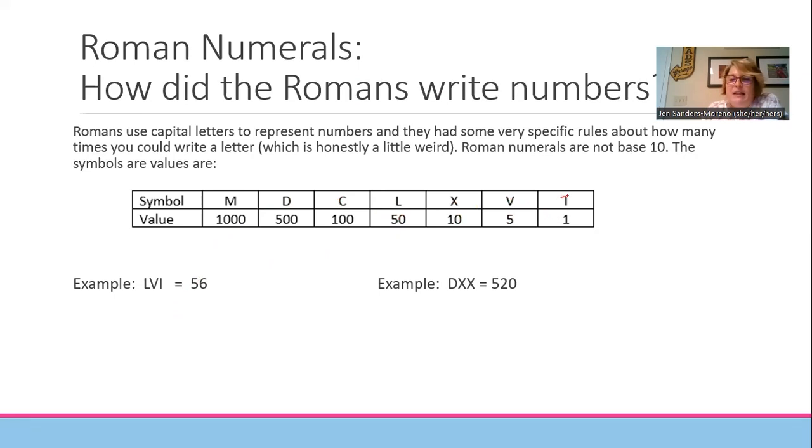The font that I'm using looks a little bit strange. So what typically happens is that you just add on. As you can see down here, L would represent a 50. The V is a 5. The I is a 1, so that's how we get 56. Seems simple enough, right? We'll do one more. D is 500. X is 10. And another X is 10. It's like, oh, Roman numerals are so easy, aren't they?